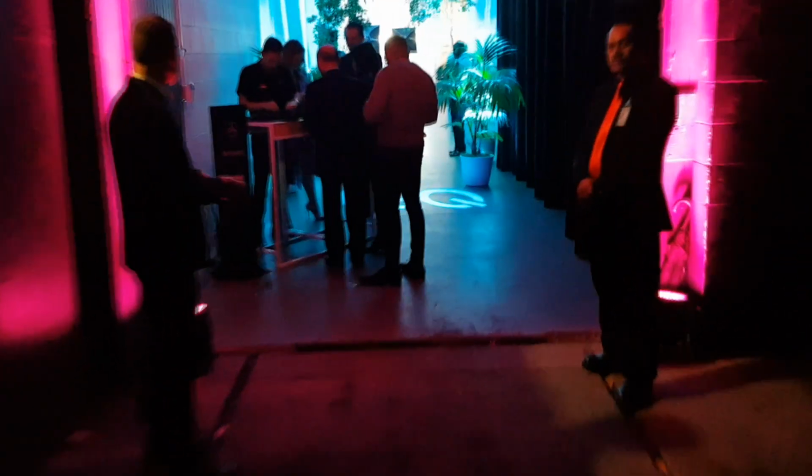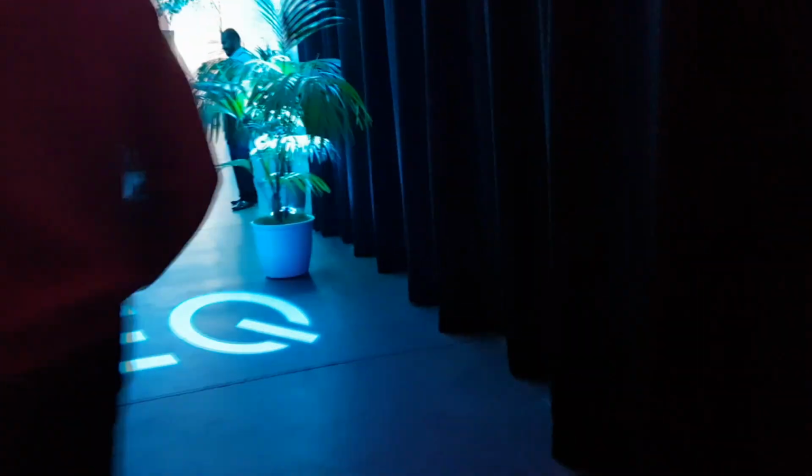Alright, so we're just going to do a quick walkthrough and have a look around at the venue. Lovely corridor and entryway here.